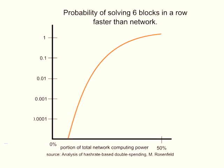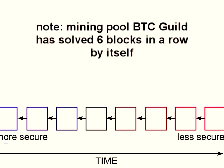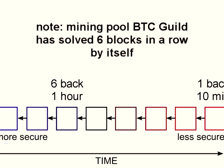The fact that some of these pools are so large has some important implications about security. As mentioned before, it's very unlikely for an attacker to solve several blocks in a row faster than the rest of the network, but it is possible, and the probability increases as the attacker's processing power gains in proportion to the rest of the network. In fact, one of these mining pools, BTC Guild, has solved 6 blocks in a row by itself, and has voluntarily limited its members to ward off distrust in the entire Bitcoin network.